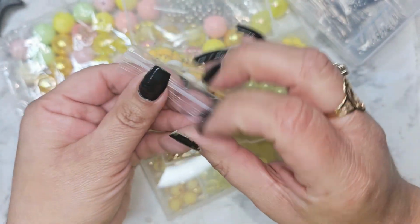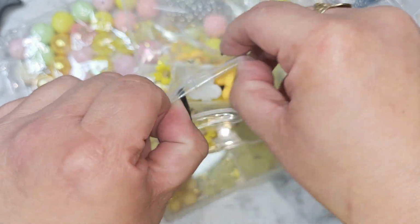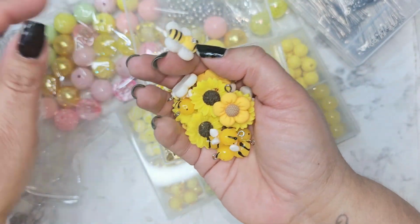resin ones. I'm sorry, I'm really tired. I know I always fumble over my words, but I might be fumbling more right now.